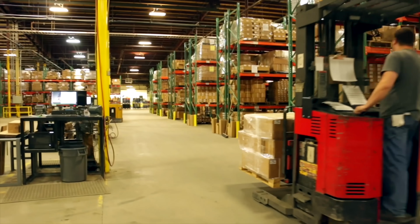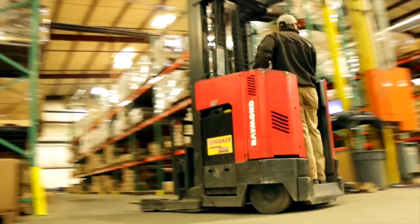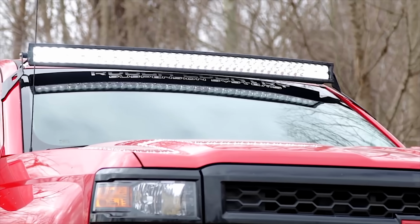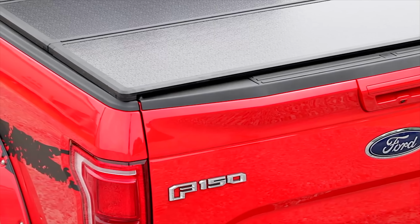Because of this, Rough Country has become one of the largest bolt-on lift kit and accessory manufacturers in the game right now. They offer everything you'll see other than lift kits and replacement shocks. They've gone to grills, light bar mounts, side steps. They even have their own brand of fender flares and bed covers these days.